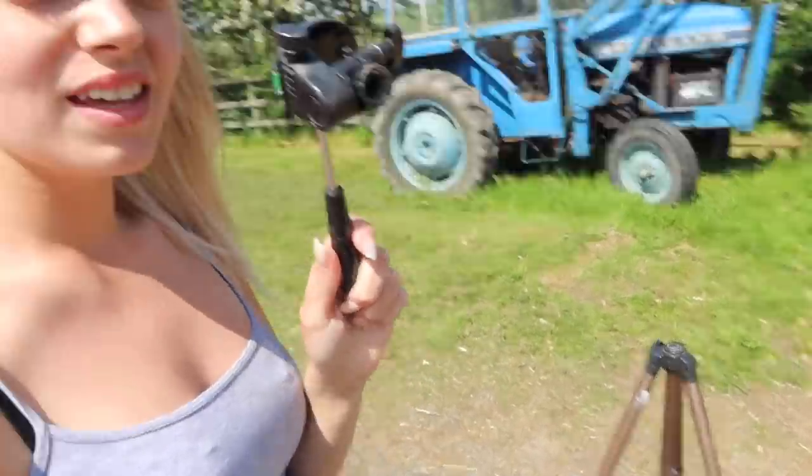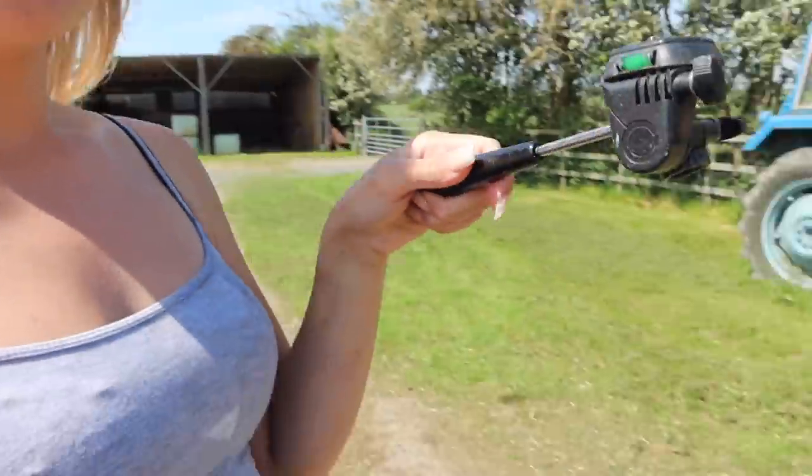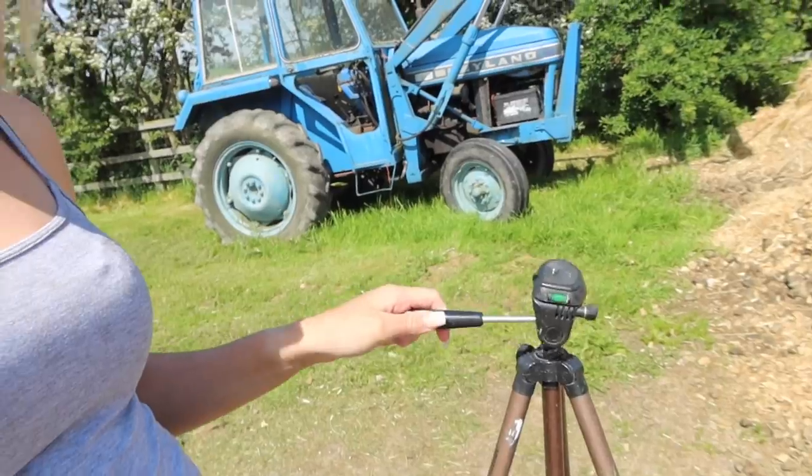What is not fantastic is that whilst doing all that, I managed to break my tripod. So this bit, which is meant to be on the top here, snapped off. That's really, really annoying because I needed that. So I'm gonna have to order another one, probably off Amazon, so I can get it super quick.